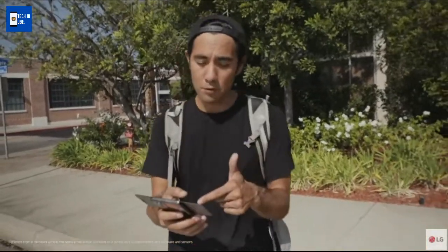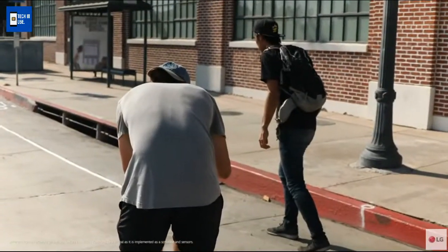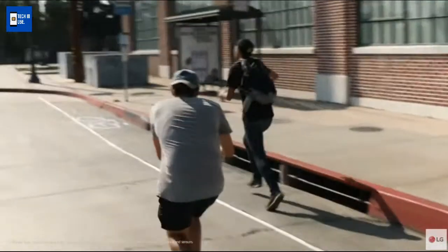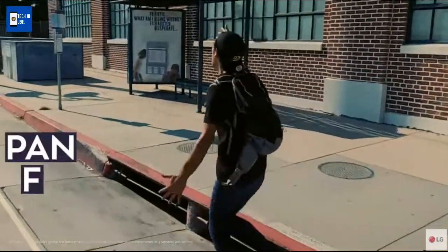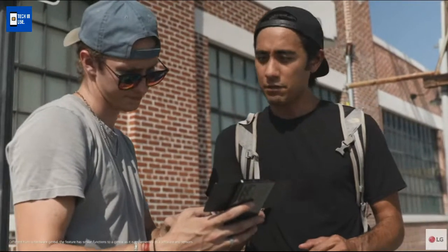So I'm going to use gimbal mode for this shot, which will make it really smooth as I'm running down the street. So I'm going to be running right here, and then you're going to follow like this here. 3, 2, 1, go. No, no, wait, don't go. So that one was shot in pan follow mode? Yeah. Let's do it in follow mode.